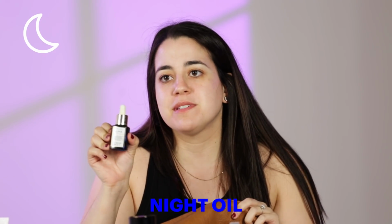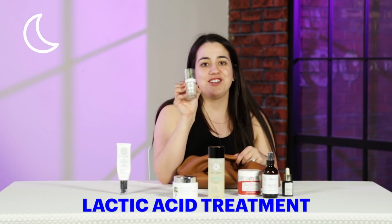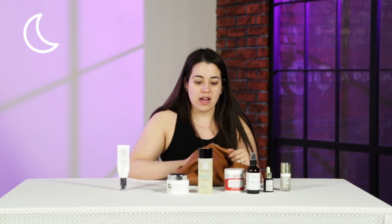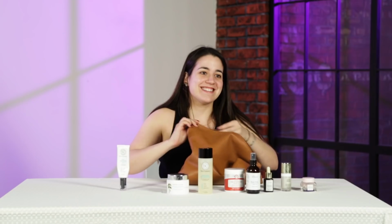Luna Night Oil from Sunday Riley. It's a retinol and I really like it. I'll wake up with bright skin. I'll put this Good Genes on to follow it up. Finally, if I'm feeling really dry, I will do this Glow Recipe Watermelon Jelly Sleep Mask. And that's it. That's a lot of stuff.